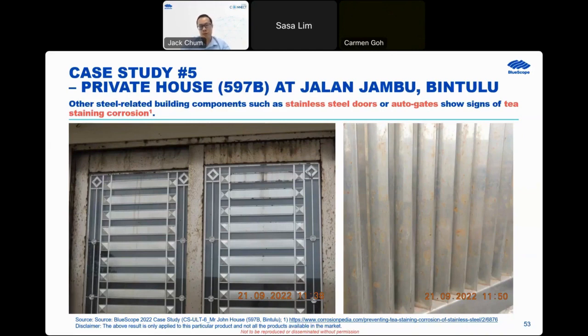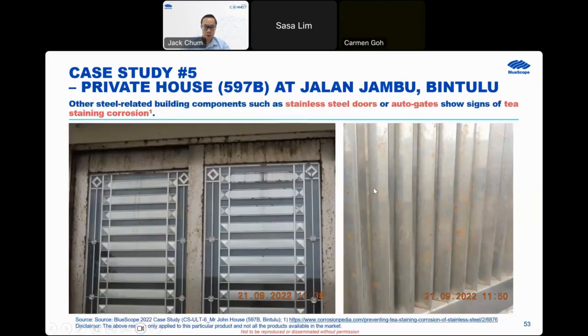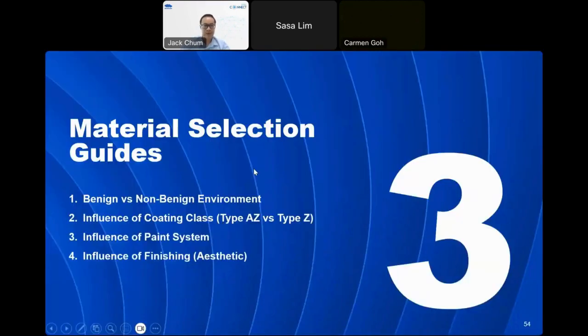If you use those lower tier stainless steel grades, you would get this sort of premature tea-staining corrosion, like this one. Tea-staining corrosion will happen easily. As I shared already, our carbon steel, after so many years, is still intact, no problem. But if you use the wrong selection of stainless steel, for example, you can get premature tea-staining corrosion. Okay, third session, how to select the material.